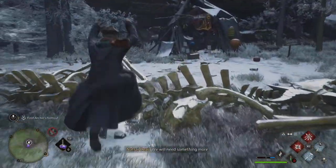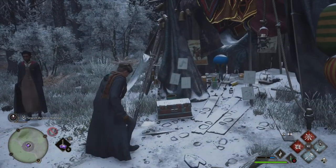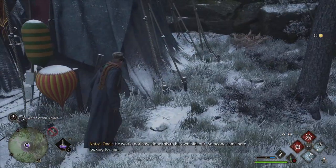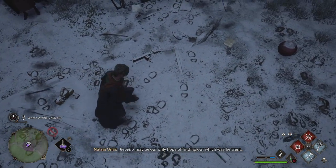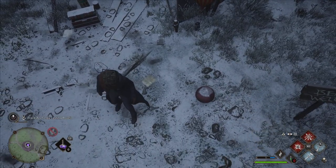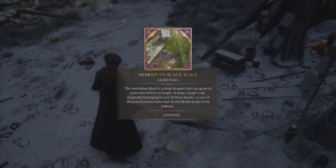We need something more. Look at the skeleton. This must be little Archie's hideout that Mrs. Bickle mentioned. Archie Bickle! He would not have done this to his own hideout. Someone came here looking for him. There was a load of footprints on the floor. Only hope of finding out which way he went. There's a letter here. Hang on. Revelio. There! Archie's footprints. He went this way.